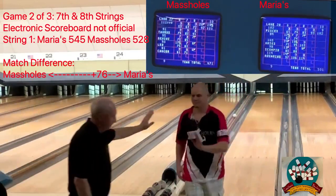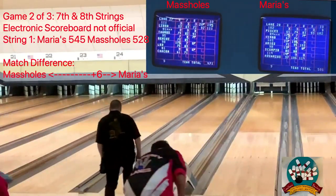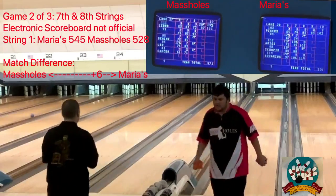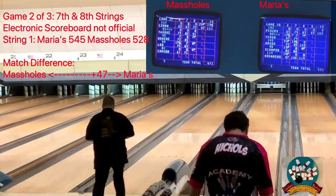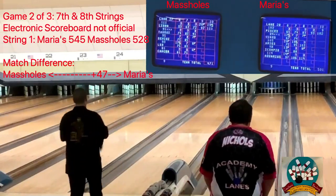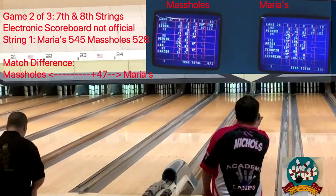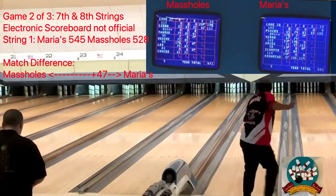Nine in the fill, great finish, 111. After 104 in the first, 215 after two, 501, 471. The lead is down to 47 in the match. It was as high as 69. He came in down 77, I think. It was 69 the high. 67, picked up 20 pins. Yeah, 69 the biggest lead for Maria's.